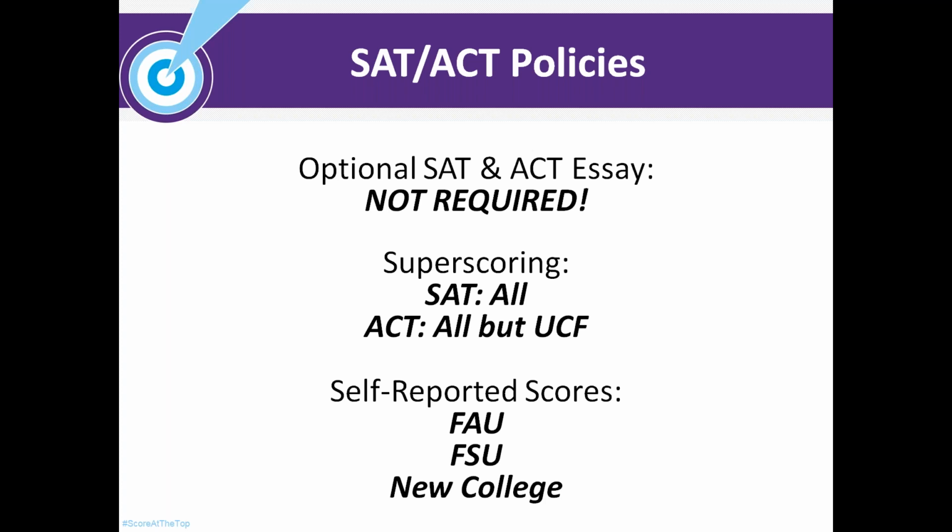And then finally, there is a growing trend among colleges to not require you to send an official score report, but to self-report your scores as part of the application. And if accepted and you decide to matriculate at that college, then you send your score report. So you're basically saving money, because unless you send some score reports at the time you register for the SAT or ACT, where you get, I think it's 4 free ones, if you wait until later to send score reports, it costs you money.